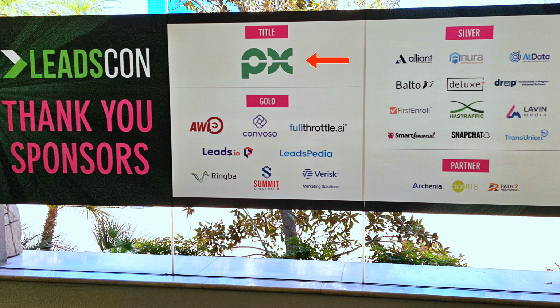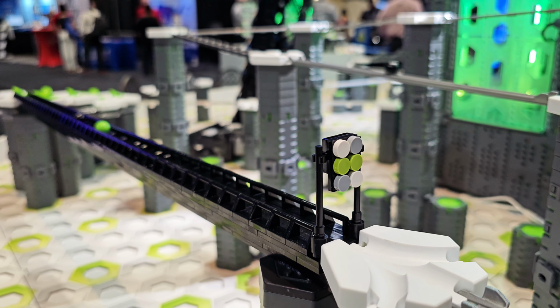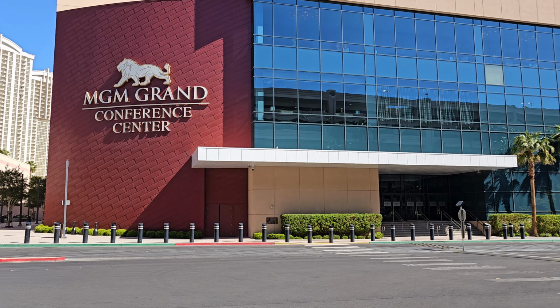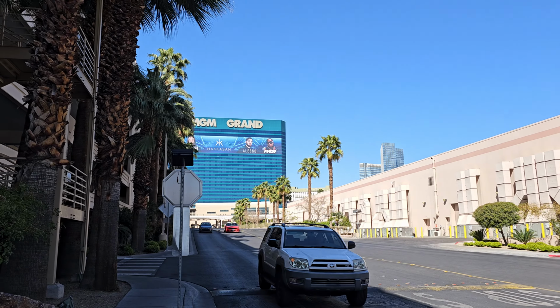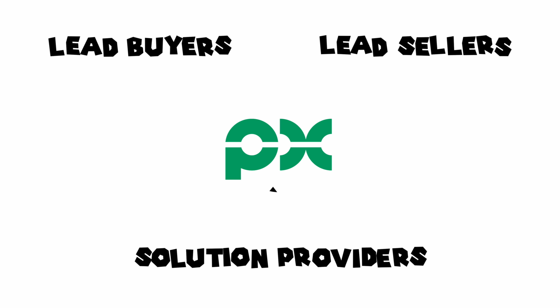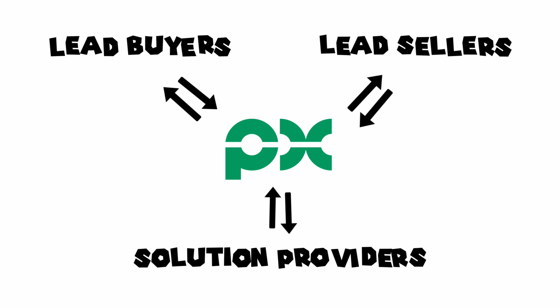My client PX commissioned me to design a marble run for their expo booth at LeadsCon 25, a conference at the MGM Grand in Las Vegas. They wanted it to visualize how their company connects various players in the lead generation industry.